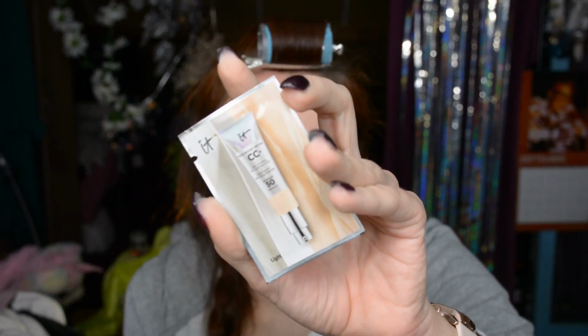Okay, so contrary to what I usually do, I'm actually going to start off with a little bit of a face base first. Because I just cleaned my face and then I applied a mattifying moisturizer and now my skin feels like a desert. So I gotta fix it. And this is, by the way, the product that I'm going to use.